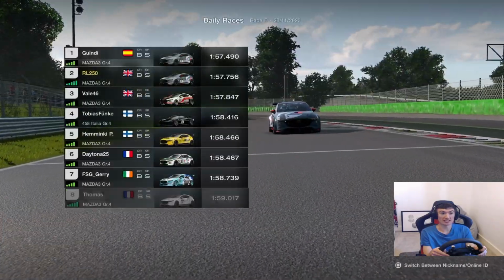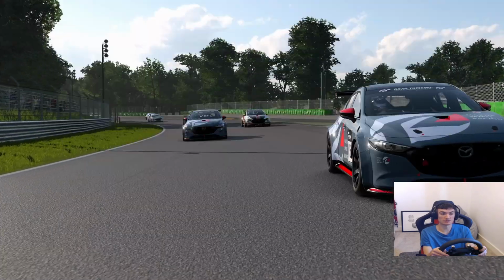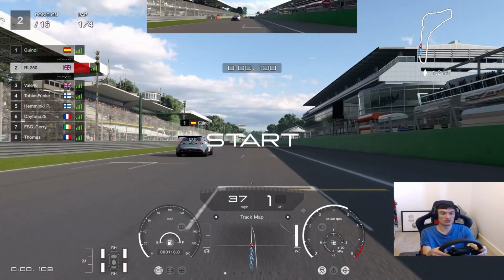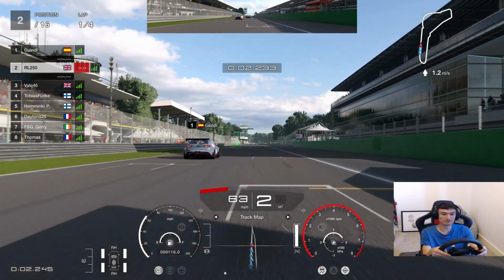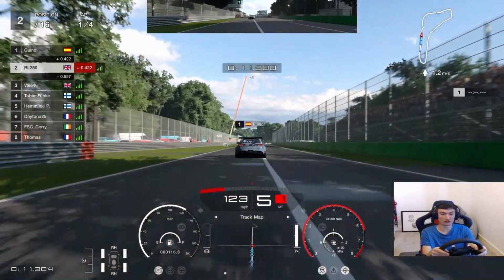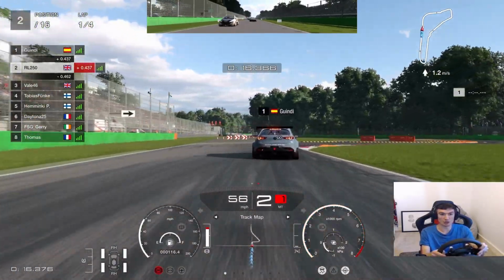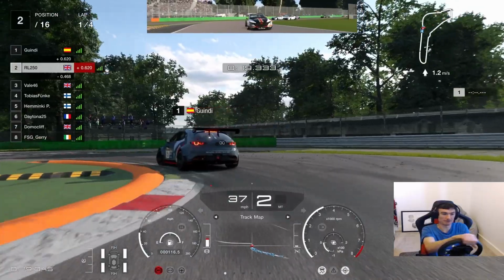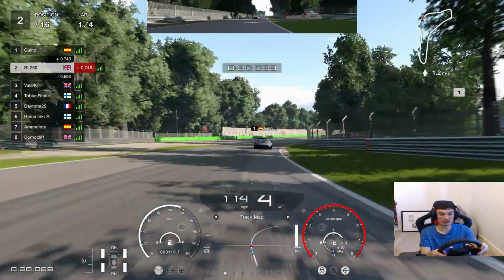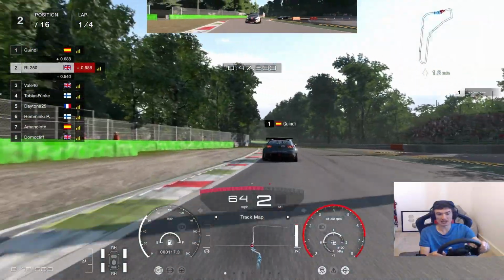Right, here we are then, on the front row. Right, away we go. I'm not used to starting on the front row, but here we are nevertheless on the brakes for the Rettifilio chicane once again. Apex there, apex there, apex there, job done. Going off then in P2, as I say, not used to starting this high up in Daily Race B, but here we are then in P2.